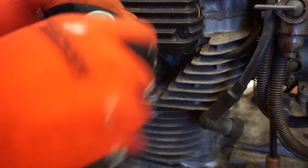The gas tank is leaking. I cleaned it out as best as I could, but it's leaking at the petcock, so we're not getting much gas to the carbs. So I had to manually fill up the carbs, and that's what made it start like that. But yeah, sounds pretty good. Not too shabby. All right, I think we've got consistent flow here, so let's see what happens.